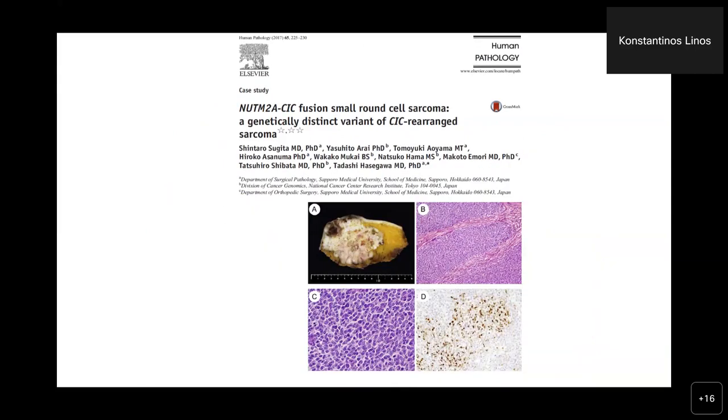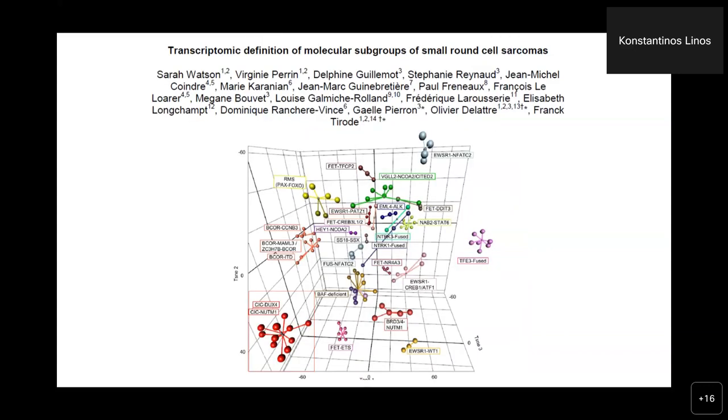And again, here is another tumor, a round cell sarcoma with another partner, but still the CIC is there. There are also other round cell sarcomas that show exactly the same genetic signature, WT1 and ETV1, 4, or 5 upregulation, but they don't have CIC rearrangement. So it gets more complicated, but I'm not going to go into that because it's very, very new. And all these CIC rearranged sarcomas with the different partners are actually the same entity. In this amazing paper from France, they all landed together in the transcriptomic analysis.